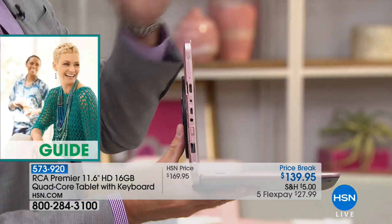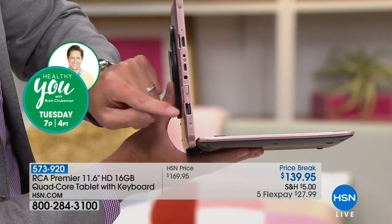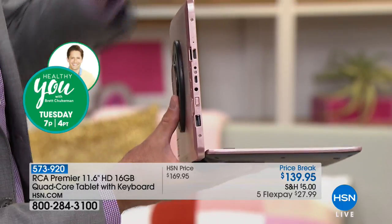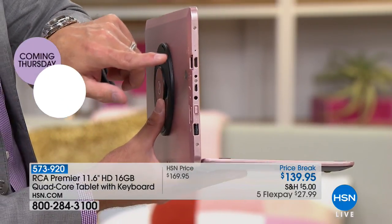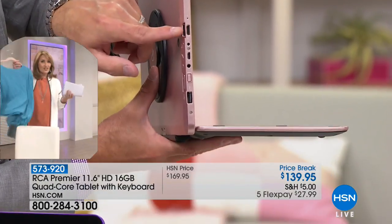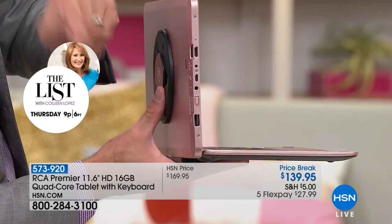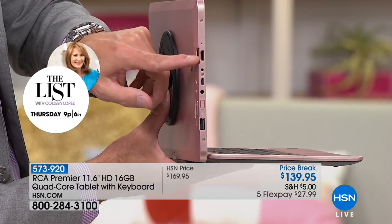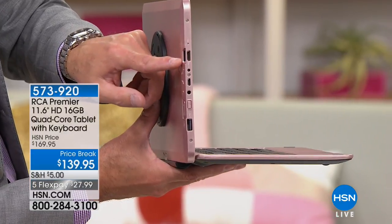On the side, things that you don't usually see on a tablet. A USB port, so you can plug in your mouse or any USB flash drive. And this is huge, this is the biggest thing, Alice. The expandable memory card slot. That's a micro SD card slot. You can pop in an SD card of really any size that you want, up to 128 gigs, and never worry about how many movies you can download, how much music, how many apps you can download.